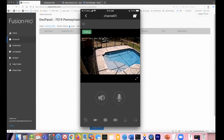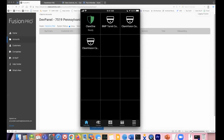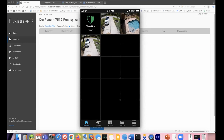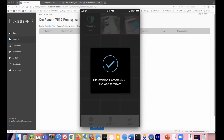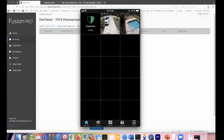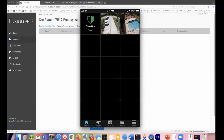When you tap on one of these, let me go back again and demonstrate that. When I tap on a tile, I know Brett mentioned this, and I see I have duplicates because one is a standalone, but it's also connected to the NVR. Let's remove this guy here. When I tap on one of these, it's not going to open up in the native Clare Home app. It's actually going to be deep linked and open up in the ClareVision app. If I do this again, it jumps right over and opens that instantly in the other app. I can go right back over seamlessly, and it comes right back up.